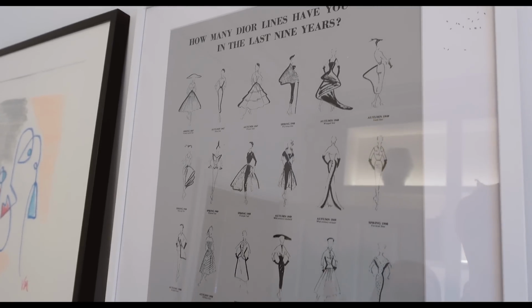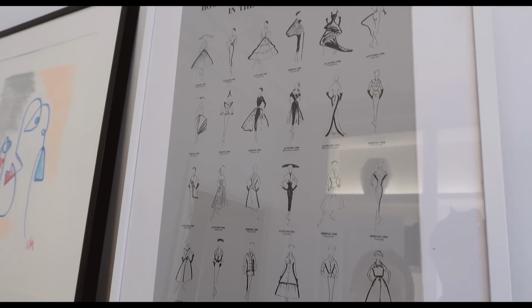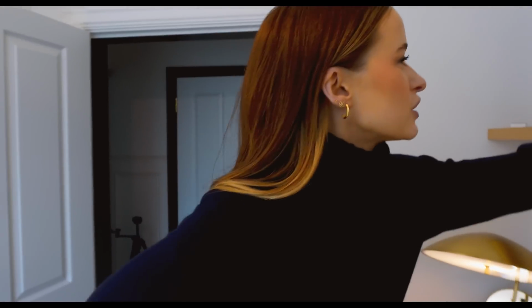Picture bugs. But this is a Dior print that I bought from the Victoria and Albert Dior exhibition, so I really, really love it. It's adapted from an illustration from 1956. I just think it's really, really cool.